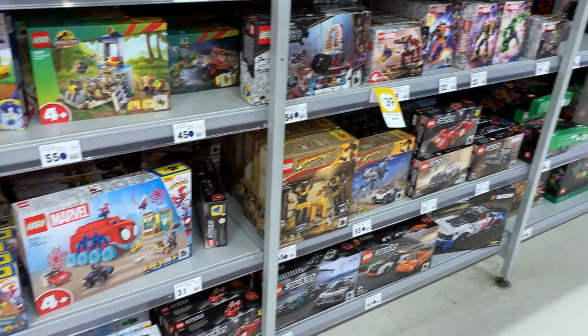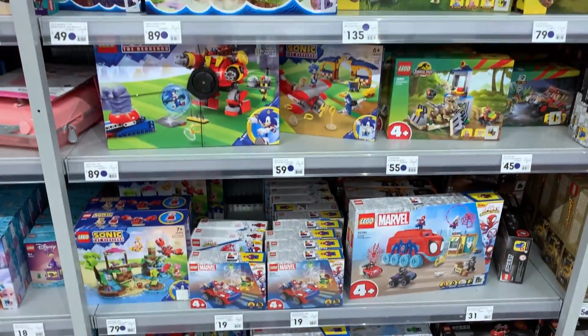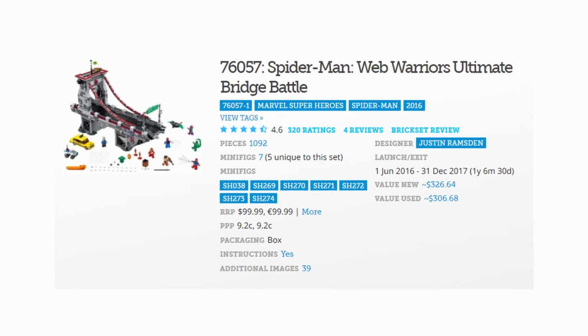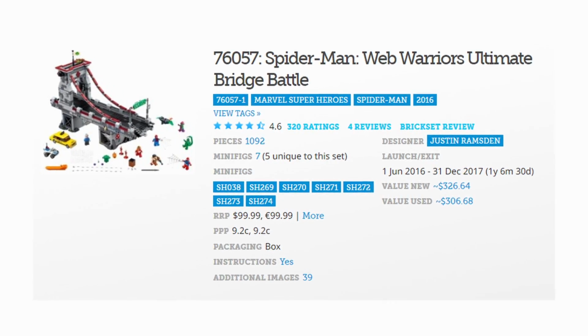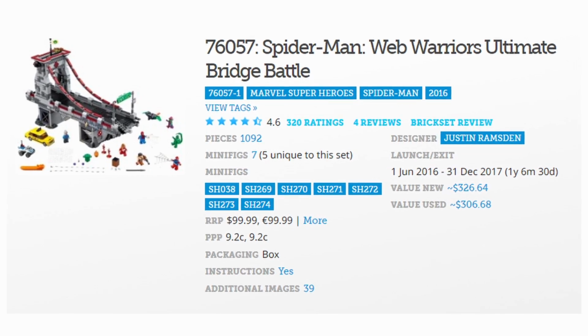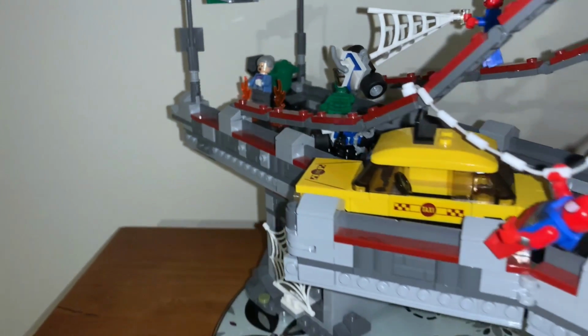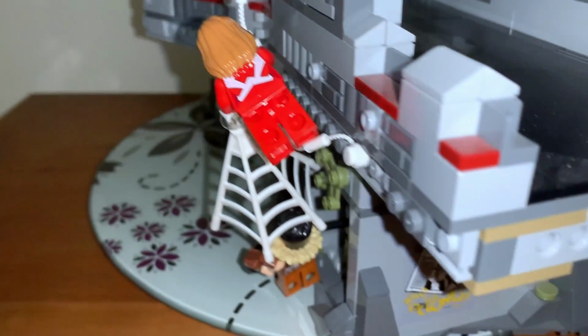I got the set brand new a year after its retirement from a retailer that I really love for $104. It is now worth somewhere in the $300 price range. The set overview here is immaculate, an incredible bridge display sequence for Spider-Man and his team, along with some desired villains as well. It's pretty daunting actually.